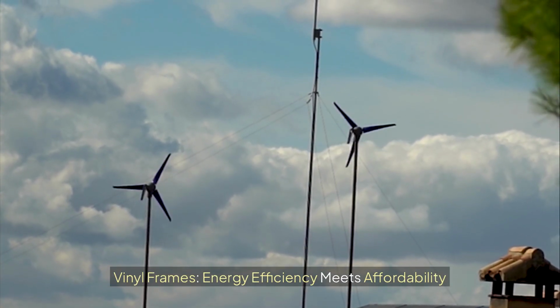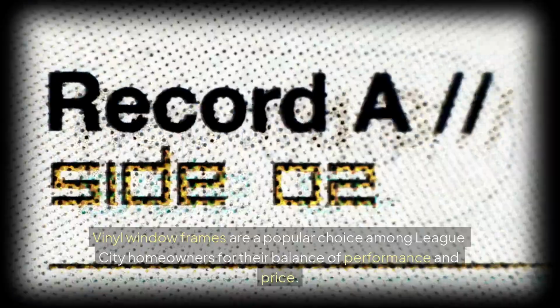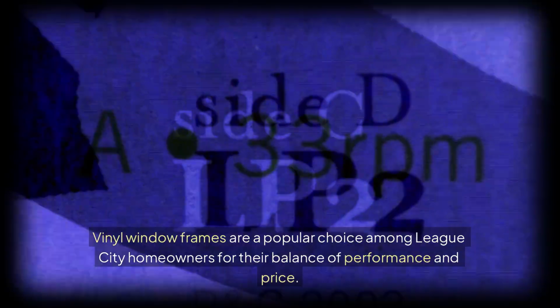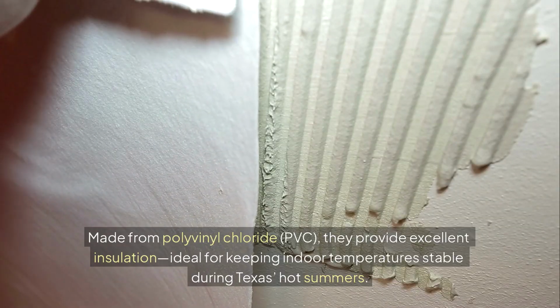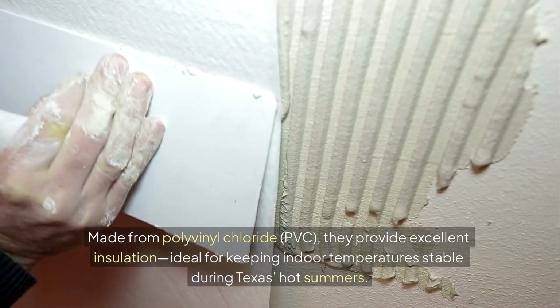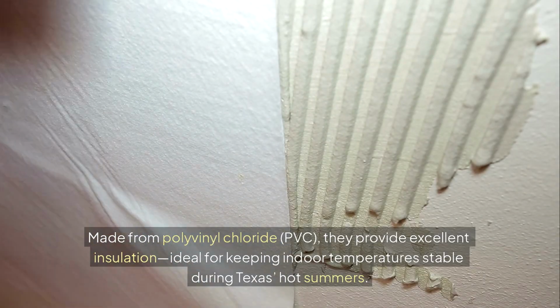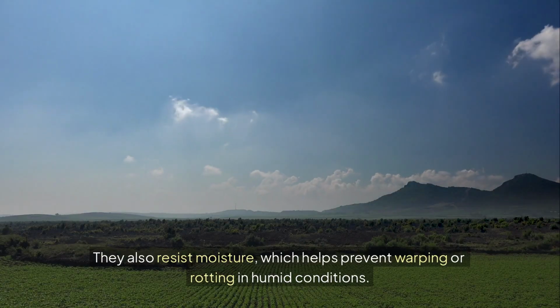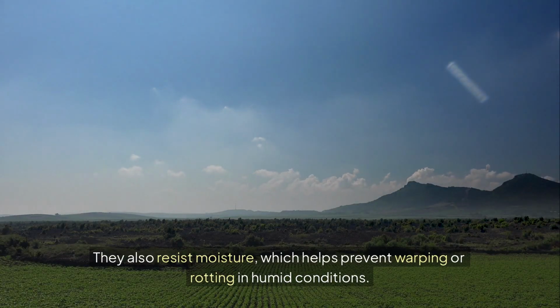Vinyl frames: energy efficiency meets affordability. Vinyl window frames are a popular choice among League City homeowners for their balance of performance and price. Made from polyvinyl chloride, PVC, they provide excellent insulation, ideal for keeping indoor temperatures stable during Texas's hot summers. They also resist moisture, which helps prevent warping or rotting in humid conditions.